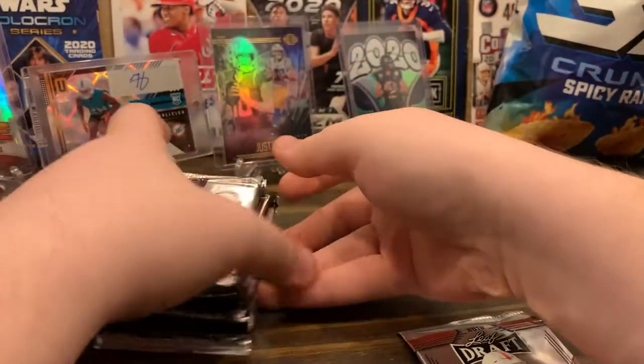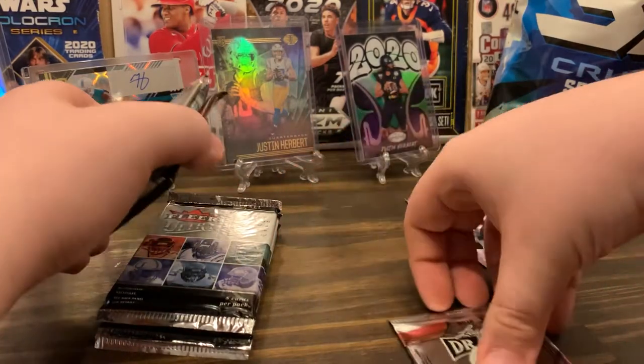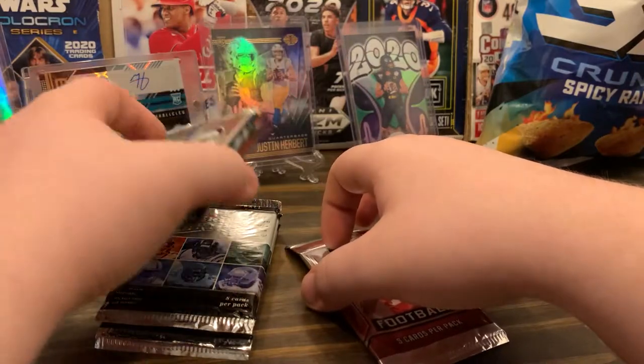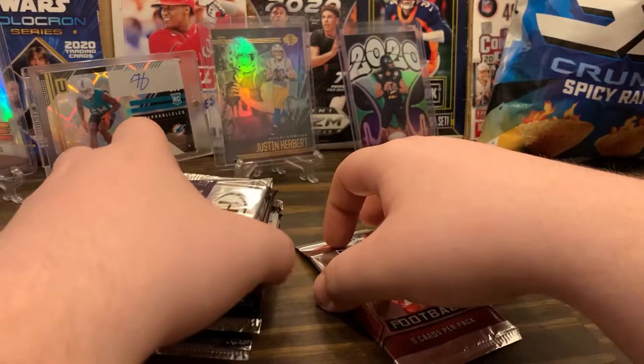Yeah, Leaf and Hit have not hit very much. Unless you get an autograph, dude. You know what I mean? Yeah. What I'm saying. It's low end, but it's nice. If you know Houdini, he just loves good cards.